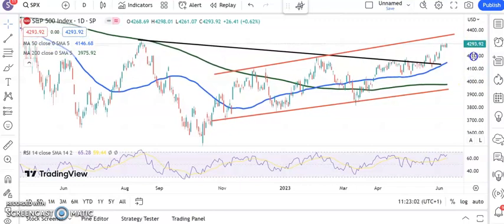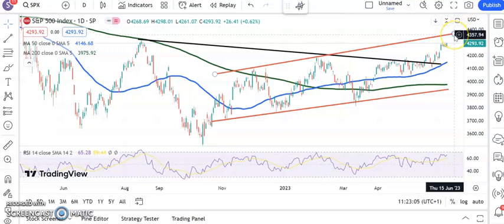Starting off with the S&P to limber up. Here we've got the rising trend channel from back in October. Top of the channel there, 43.60. That's what we're looking at for now. Hopefully by the end of this month.